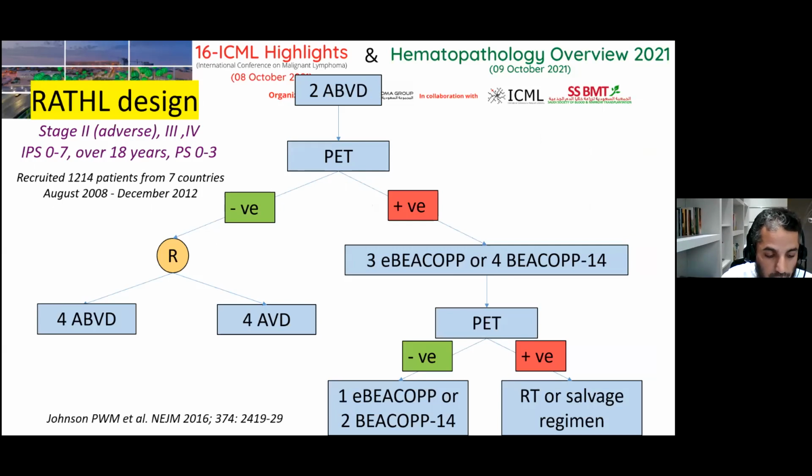The RATHL study included patients with advanced Hodgkin lymphoma who were treated with 2 cycles of ABVD, with randomization of patients with negative PET scan to ABVD or AVD by omitting bleomycin. This is the de-escalation arm, and treatment escalation for patients with positive PET scan to BEACOPP chemotherapy. The de-escalation with AVD was non-inferior to ABVD as a conclusion from this study.